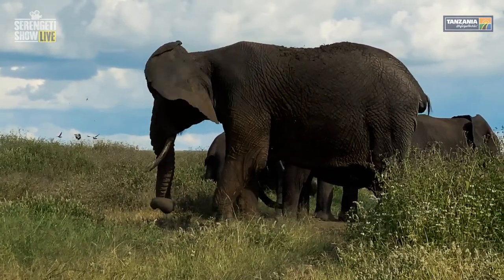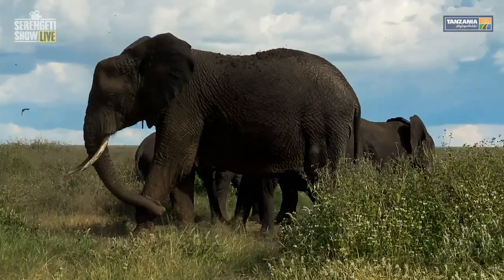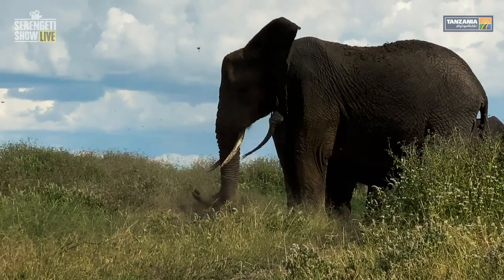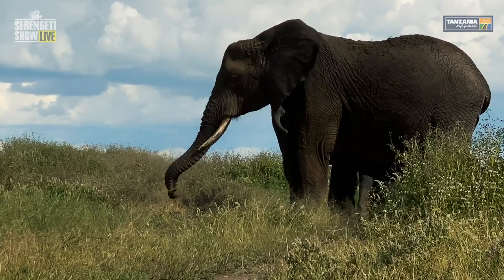Slowly gonna creep up on them. They seem quite relaxed. You can see how they use their feet together the dust, and they're having a dust bath. That's really nice protection layer. And after this they'll be sparkling clean.